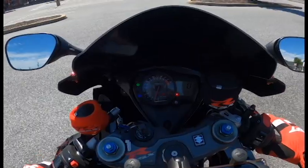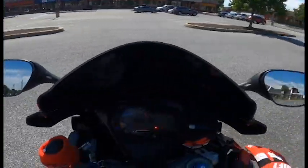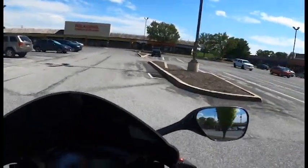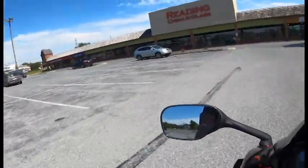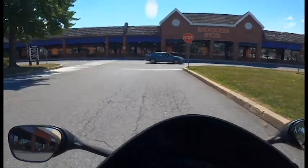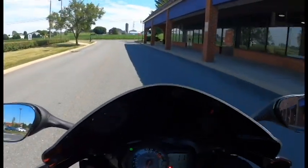It corners very good for being a 1000. I always heard people saying 1000s are kind of difficult to corner, which is true because they're not as nimble, meaning they're not light bikes. They're pretty heavy. But for me, I got so used to it I can just throw it around corners. Now slow cornering is more of my downfall, because it's heavy and you're going slow, you don't got momentum, so you got the weight against you.